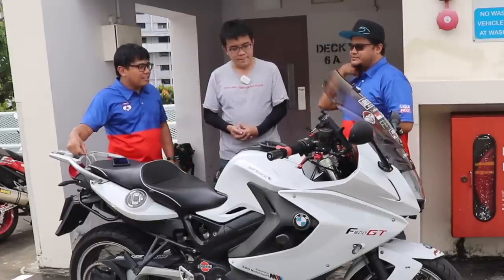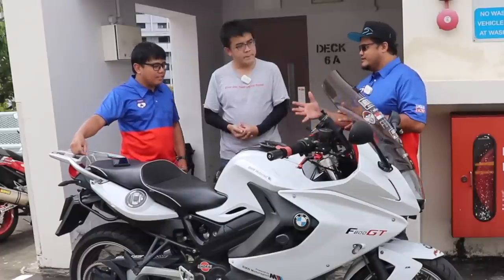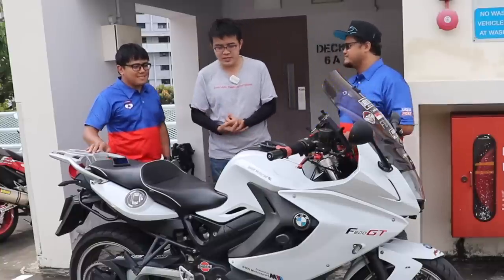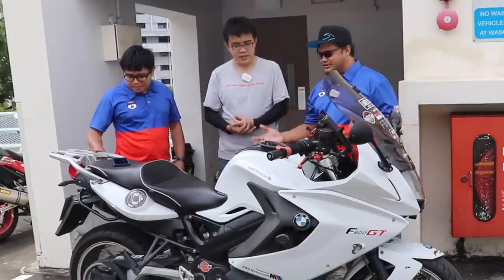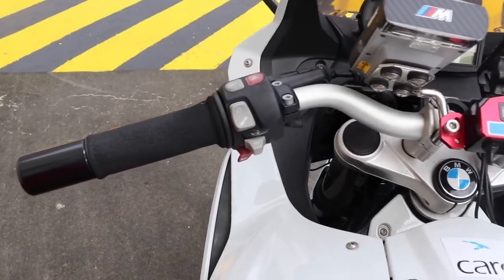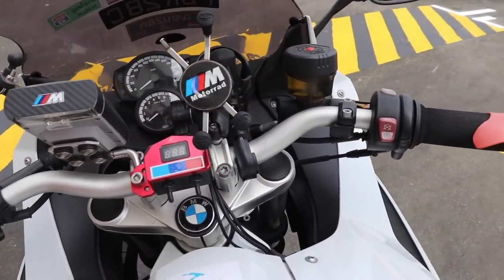Like you mentioned, there's one guy in Europe who owned this bike with a mileage of like 700,000. Wow. It's a GS lah, but still, same engine platform. So I guess you can continue owning this for another 20 years down the road and still be as good as it is. Hopefully.